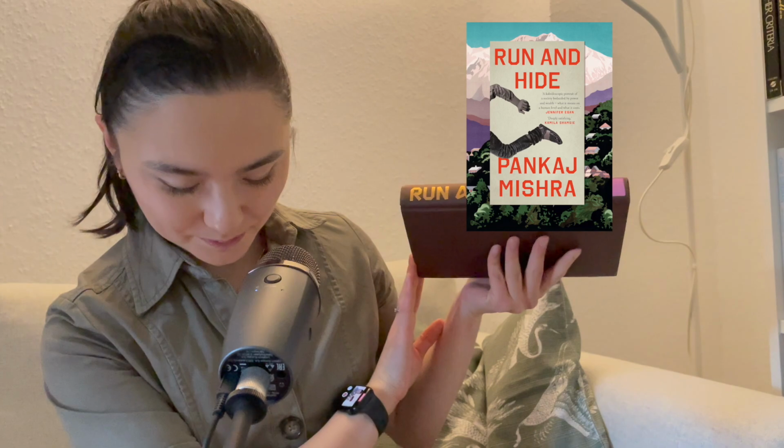So as far as I understand, this book is about the character named Aaron, who is enrolled in a very prestigious Indian university, and after university he gets to travel a lot. So I thought that sounds like an adventure, because for me travel equals adventure all the time. So for this third prompt, I have this beautiful book, and the author Pankaj Mishra is Indian.